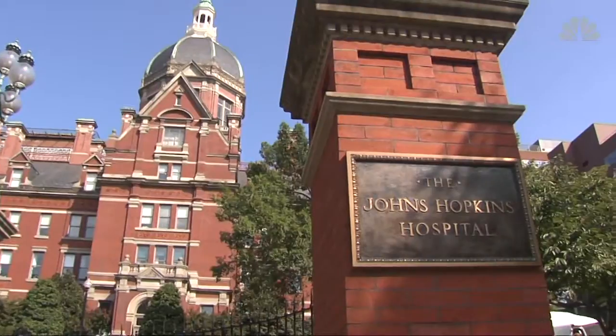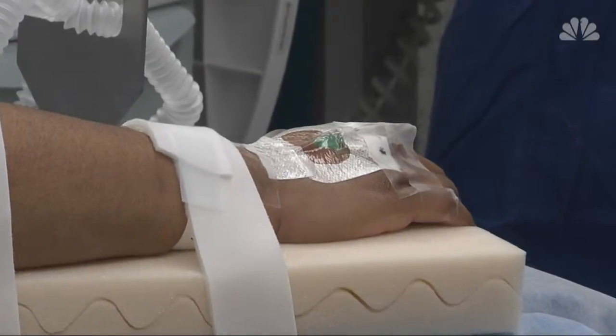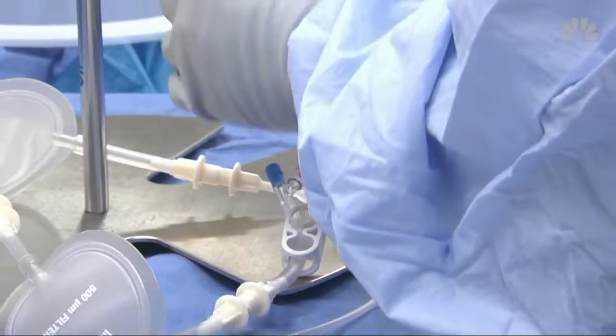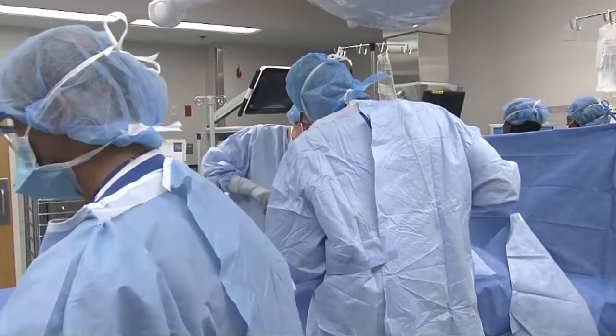Doctors at Johns Hopkins Hospital have spent decades perfecting a technique using donors who are only partial or half matches. The ability to use a half-matched family donor means that for virtually every situation we encounter, we can find some suitable donor. The process involves taking stem cells from a healthy person's bone marrow and then transfusing them into a patient. The medical science is finally there to help him.